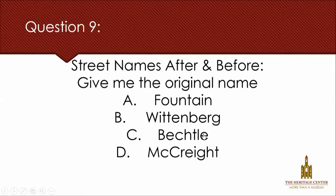All right. Question number nine. This is a multi-part question, so I'll give you a little bit of time on this. So this is street names after and before. So we'll give you the name of the street now, and we want you to give the name of the street that the street used to have. So we've got a few for you.